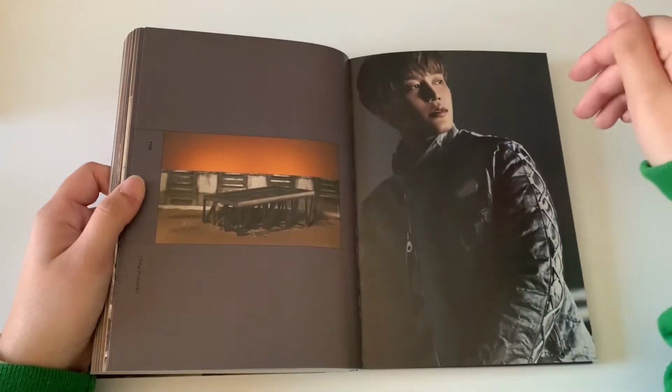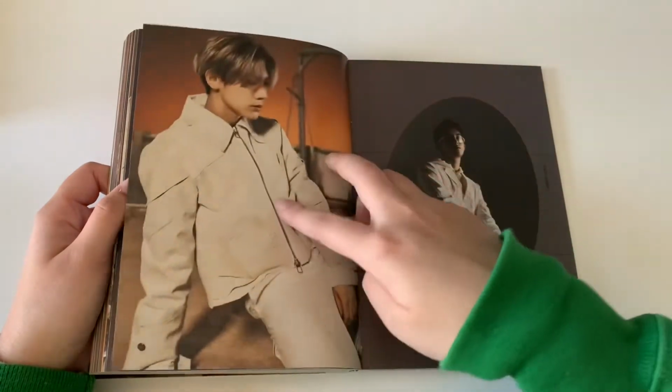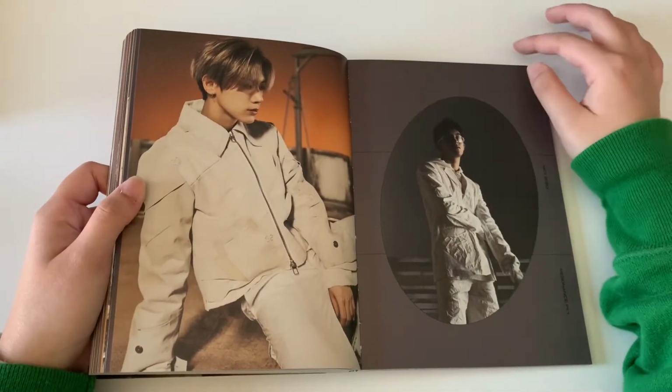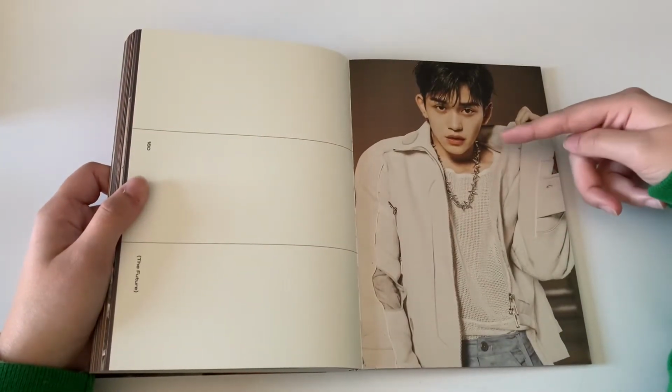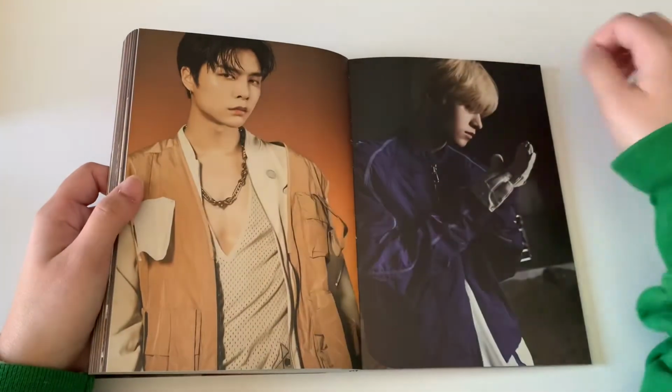I really appreciate how thick this album is, and you know, the thicker the better. Oh my god, why does Lucas look like an Abercrombie and Fitch model right here? Hello?